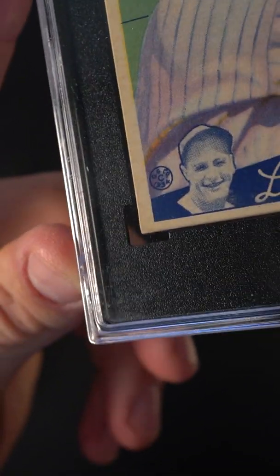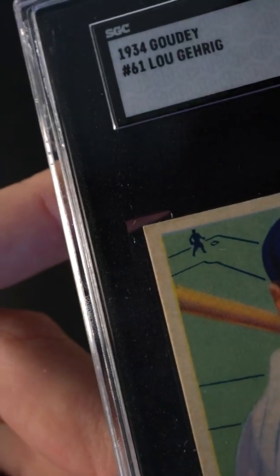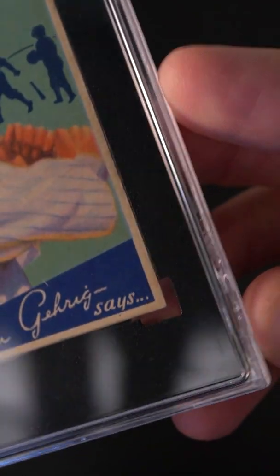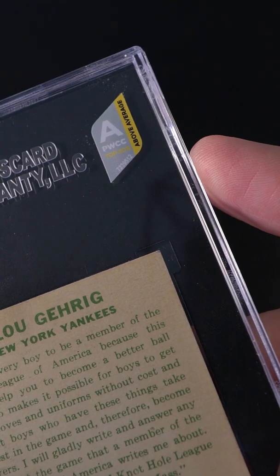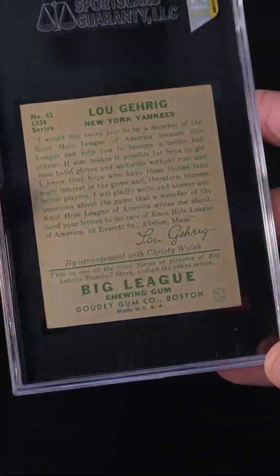These bottom 2 corners show the most wear. They're still very square, but there's just little bits of paper loss to the extreme tips. These top 2 corners are, I would say, conservatively 7.5 or 8 quality. Little touch to that corner. Similar story from the back, just very light wear to the extreme corner tips. And again, no staining or oxidation or discoloration to speak of.